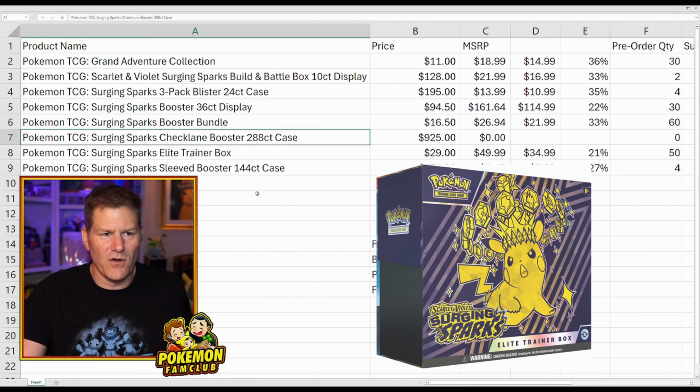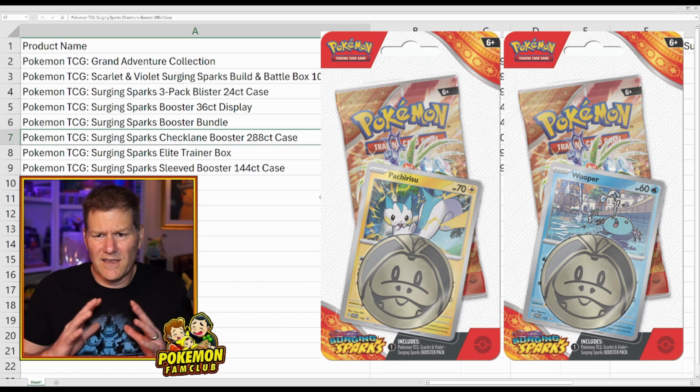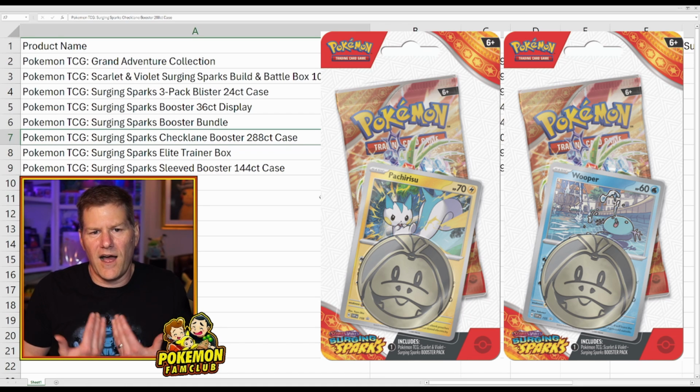Now, I accidentally skipped over the check lane boosters. Those are those 1-packs with the 1 or 2 promo cards that you see in like Target and Walmart. I don't buy them at all. In order to buy them, you got to buy a case. There's 288 to a case. That's basically $925. That's $1,000. That's a $1,000 risk that I'm not willing to take.